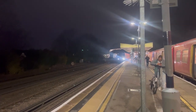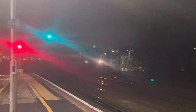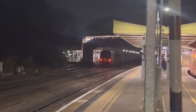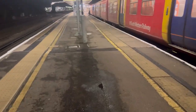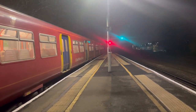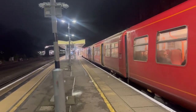Here comes the Southwestern Guildford Bar Common. This guy's forgotten to change his destination on a 444, as it's still got Waterloo on it. So that 444 was the Southwestern to Weymouth and Bournemouth, or Poole, one of the two, as obviously they split up somewhere. And departing is the 1649 Southwestern to Chessington. Well, no, from Chessington, sorry, to Waterloo.